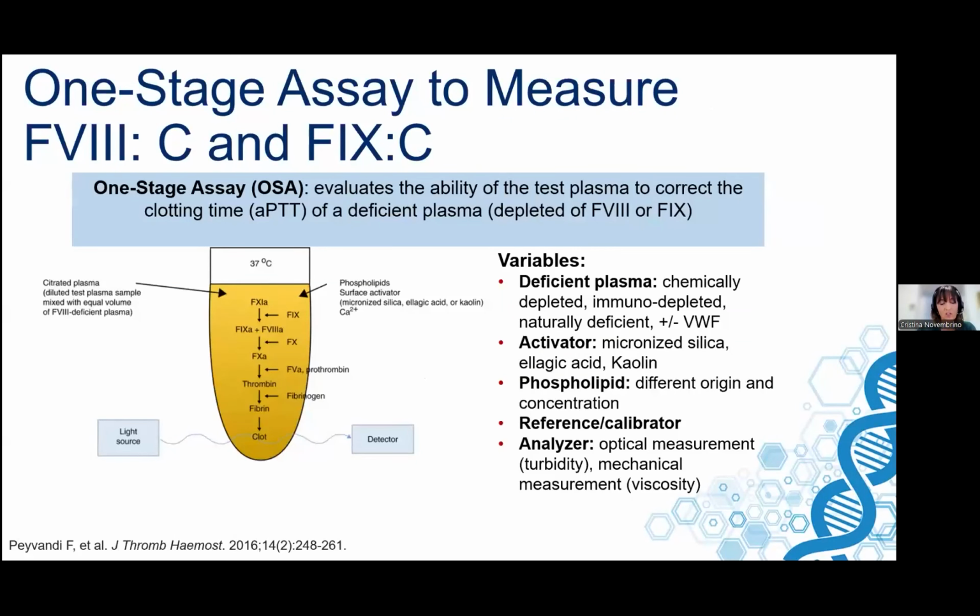Just to summarize, the one-stage is a clotting test, evaluating the ability of the test plasma to correct the clotting time, namely APTT, of a deficient plasma depleted of factor 8 or factor 9. Several variables are associated with the one-stage assay, such as the deficient plasma that can be natural, chemically, or immunodepleted, in the case of factor VIII with or without von Willebrand. Another variable is the APTT activator. The most used is silica or ellagic acid. The phospholipid has different origin and concentration, and there is the reference standard used for calibrating the assay. Also, the analyzer can have an optical or mechanical measurement. All these variables contribute to high interlaboratory variability.